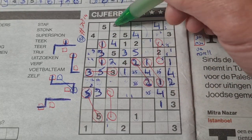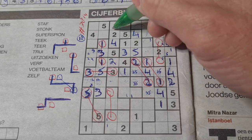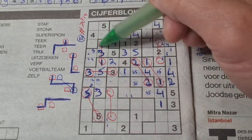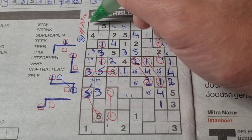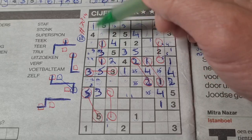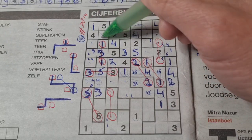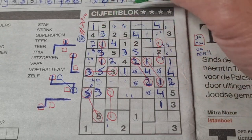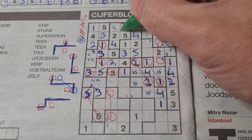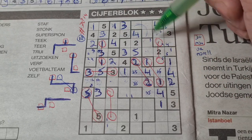Okay. 2 numbers left in this area for numbers 1 and 3. Let me mark those. These 2 boxes surround the 1 can be a 1. So 1 box left for the 1 in this area should be there. So 2 numbers left in this area for numbers 2 and 3. 2 and 3, we have a 2 there, no 2 there. 2 should be here, 3 goes there. 1 and 3, we have a 3 now, so no 3 there. 3 should be here, 1 goes there.